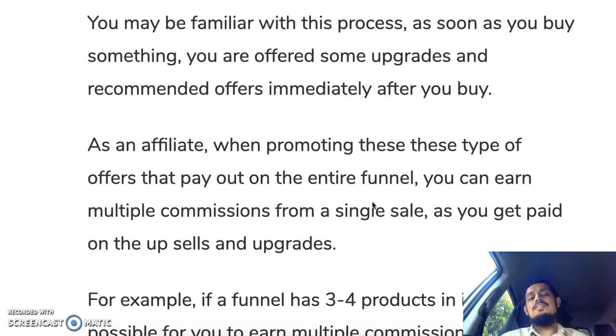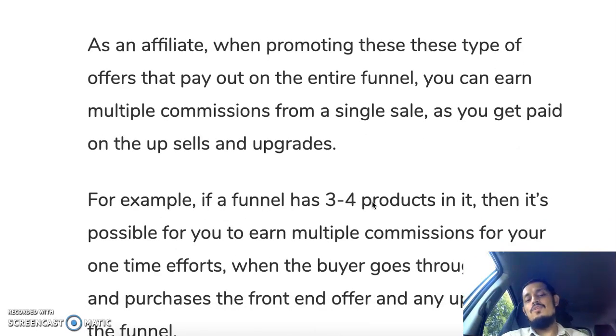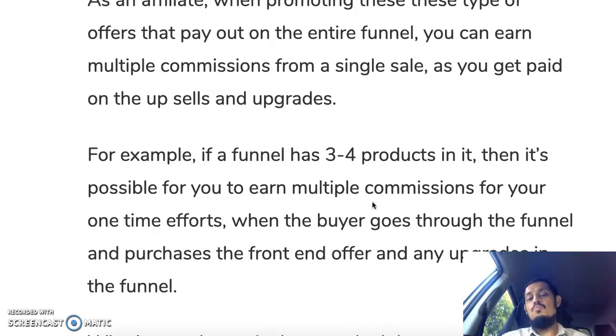Okay, as an affiliate, when promoting these types of offers that pay out on the entire funnel, you can earn multiple commissions from a single sale as you get paid on the upsells and upgrades. So for example, if a funnel has 3 to 4 products in it, then you can potentially get paid 3 to 4 times, because it's possible for you to earn multiple commissions from your one-time efforts. When the buyer goes through the funnel and purchases the front-end offer, and any upgrades in the funnel, you get paid.